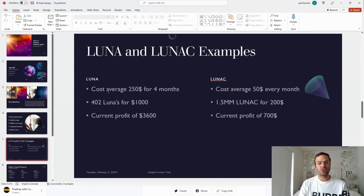If you would have dollar cost averaged with $250 every month for 4 months, you would have had 402 Lunas for $1,000, and then you would be up $3,600. I've been doing this with Luna Classic. I think at 0.00025 is when I started dollar cost averaging every month, and then sometimes it was 0.0001 or lower, and I accumulated roughly 1.5 million Luna Classics for about $200, and now I'm up $700.